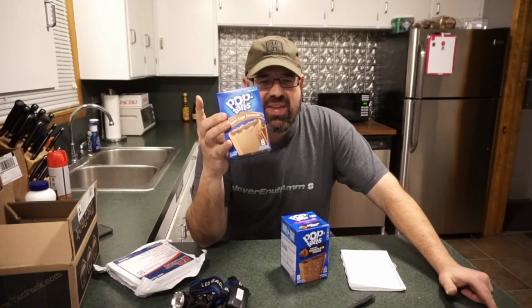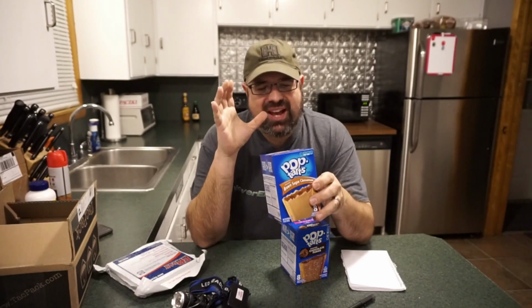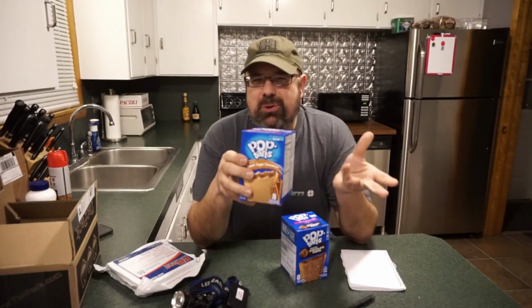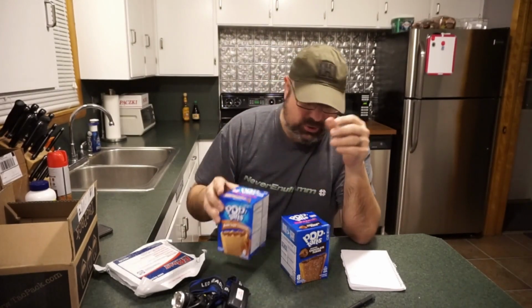Brown sugar cinnamon. And also another thing about this, negotiation-wise, if you had to sit down and barter with somebody, you might have somebody that doesn't like blueberry or doesn't like strawberry, but brown sugar is pretty unoffensive, and they're delicious whether they're warm or cold.